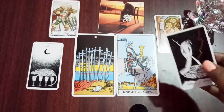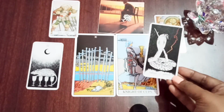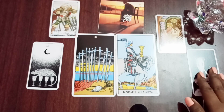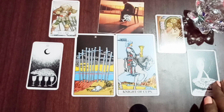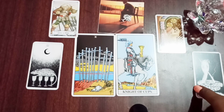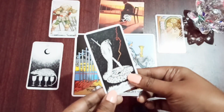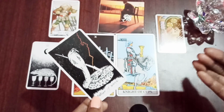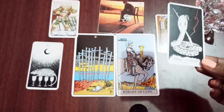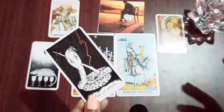And you can see here the last card. This is the Father of Wands. So we are talking about this card here. You need to have that open and loving heart here, because you might have been involved in some healing arts, or you might be doing some work where you need to actually have that open heart, or you need to have that compassion for the other person. You need to be in tune with your life and with your nature.